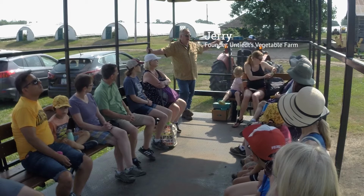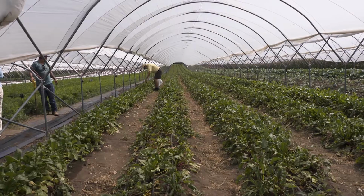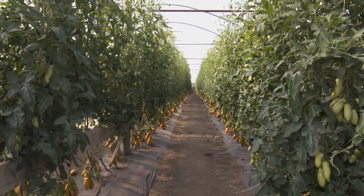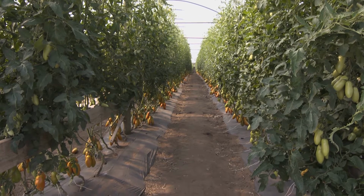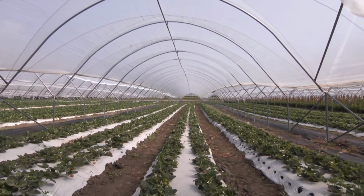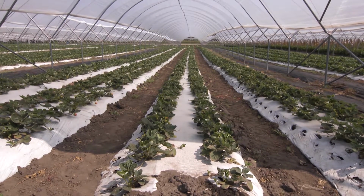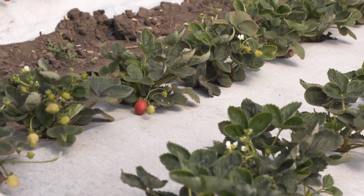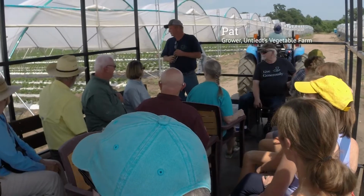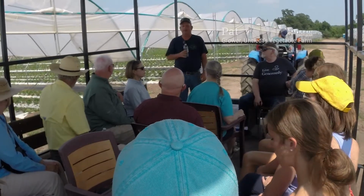We're probably watering less than 20% of the surface area. So in between the rows, it's basically a dryland desert. The weeds don't grow, we don't have to pull weeds. If you look at all the plants too, you'll see plastic. And by having the plastic on top, it controls weeds and it controls evaporation. So we can water a lot with very little.